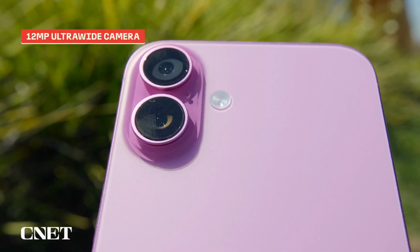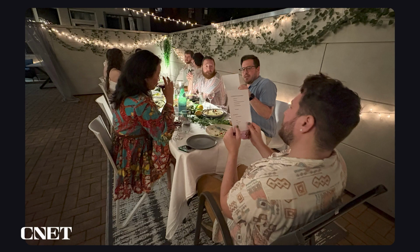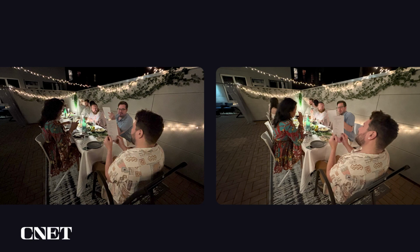Then there's the ultra-wide camera, which now has larger pixels for gathering more light and should be able to produce better images in dark scenarios. It can take photos in macro mode now too. Can you see the difference between these photos taken with the iPhone 16 and iPhone 15?